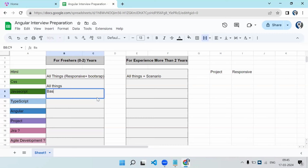Okay? So only basic things you need to work on. Like if else, for loop, switch case, functions. Correct? So these are the basic things you need to work on.